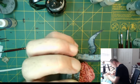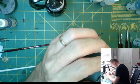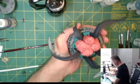Watch for sales, and triads are a great way to save some money on buying some paint.